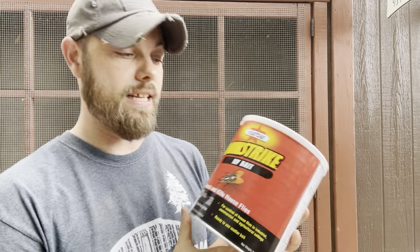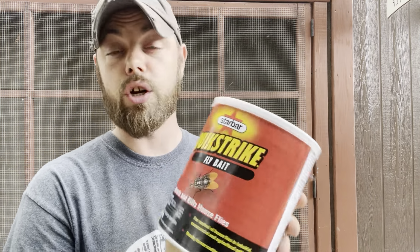So if you're okay with using a poison, this fly bait stuff is no joke. I mean, it's the real deal. I'm really impressed with it. We're gonna continue to do it here at the farm. I'm gonna start putting it in the garage as well. So I'm really excited about that.